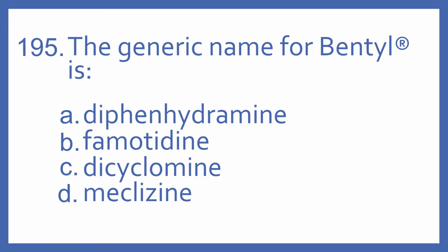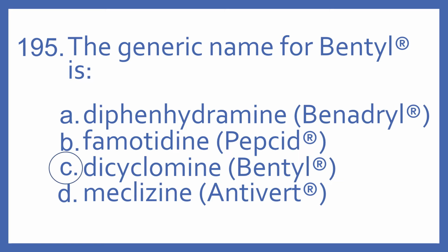Number 195. The generic name for Bentyl is A, diphenhydramine, B, famotidine, C, dicyclomine, or D, meclizine. And the answer is C, dicyclomine is the generic name for Bentyl. This is a medication for cramping. Diphenhydramine is the generic name for Benadryl, which is an antihistamine. Famotidine is the generic name for Pepcid, which is an H2 blocker for heartburn. And meclizine is the generic name for Antivert, which is an antihistamine for dizziness and motion sickness.